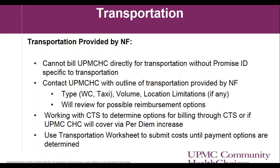Obviously, we need to get pickup and drop-off information: dates, times, actual addresses, the name of the facilities they're going to, and any comments that are very specific about the pickup or drop-off are very helpful for us. We'll then be asking about mobility needs. Does the member have a walker, a cane, a wheelchair, an extra large wheelchair, motorized wheelchair? All that information is very key to making sure that we have the right vehicle being sent out to pick up the member.